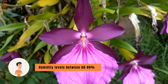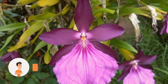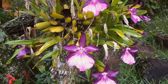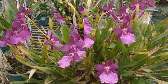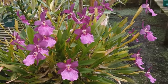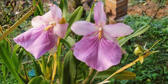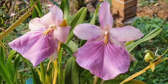To care for this orchid well, you need to maintain humidity levels between 60 to 80% and ensure the roots remain well ventilated. What makes this species even more special is its ability to bloom year-round with proper care. It needs gentle, indirect light and high humidity to stay vibrant. So, with the right care, you'll have a pot of beautiful flowers blooming all year long.